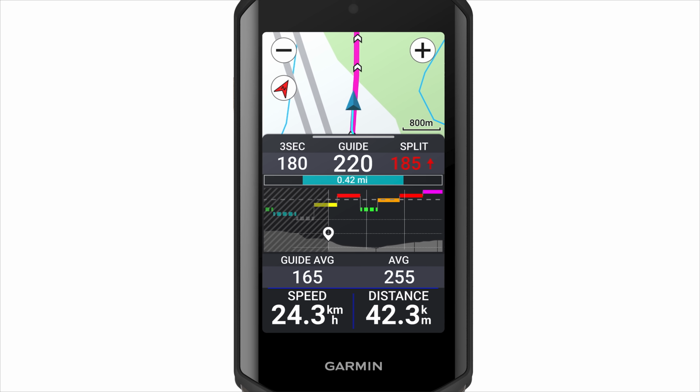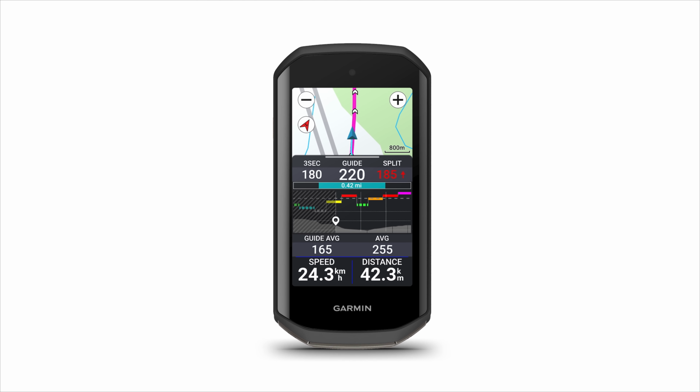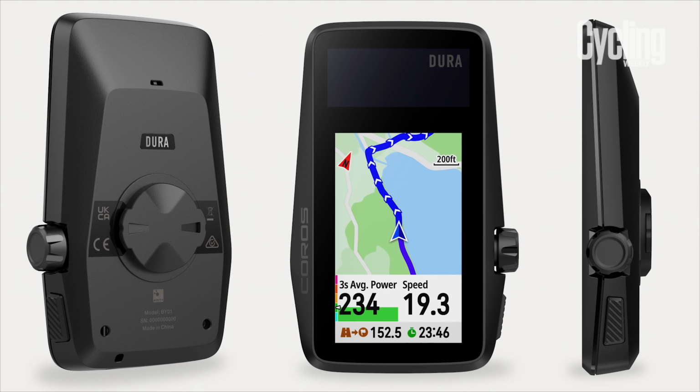The Edge 1050 has a touchscreen display and will deliver a claimed 20 hours of battery life and 60 hours in battery saver mode. Now, that is highly capable in terms of normal road and gravel. However, it does kind of fall short when you compare it against the latest batch of ultra-long battery life computers such as the Coros Dura, which we think could last up to 375 hours.